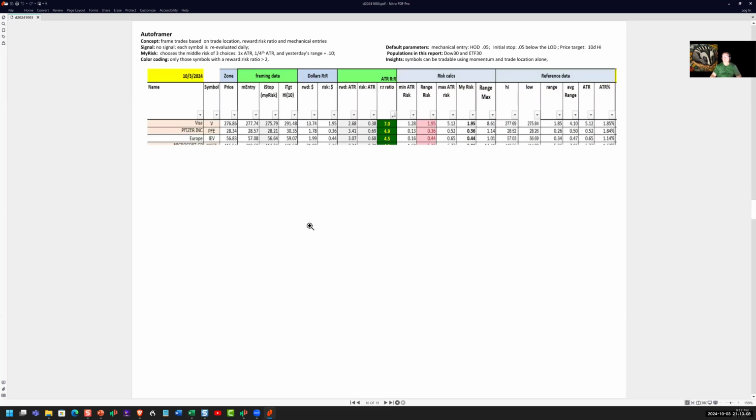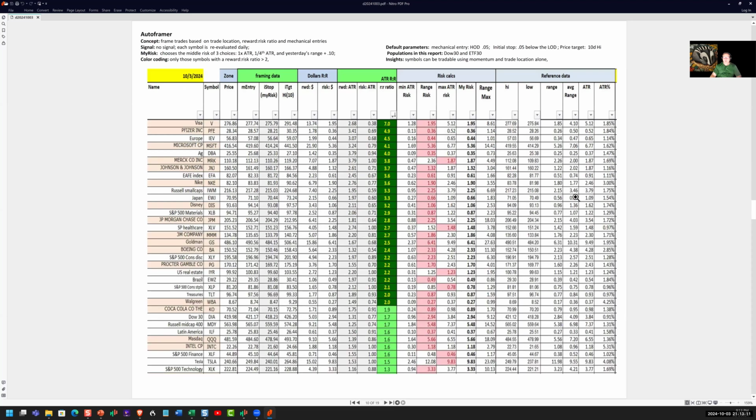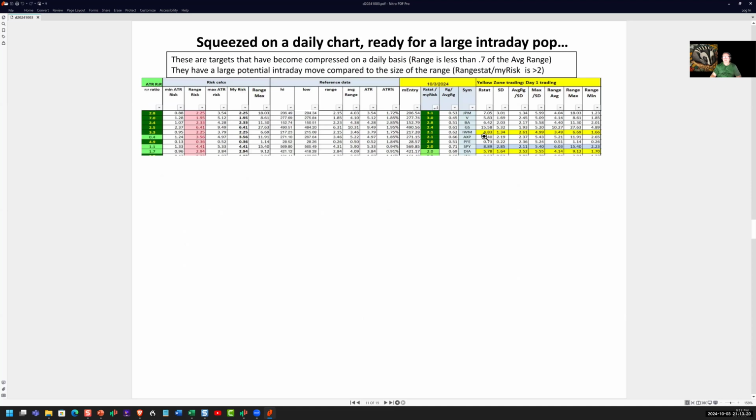In the auto framer, for those of you swing trading one day at a time, here's all your framing data in the usual structures. You know how to read that.